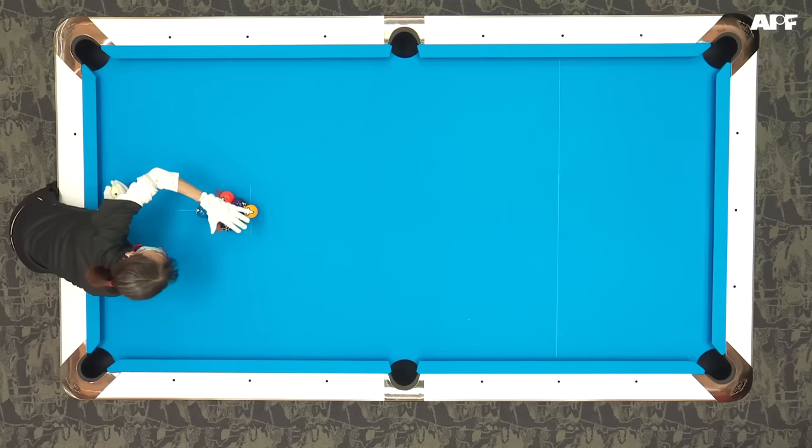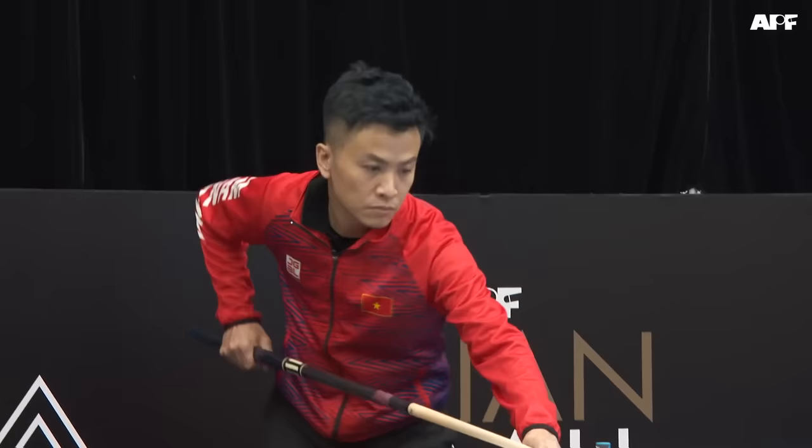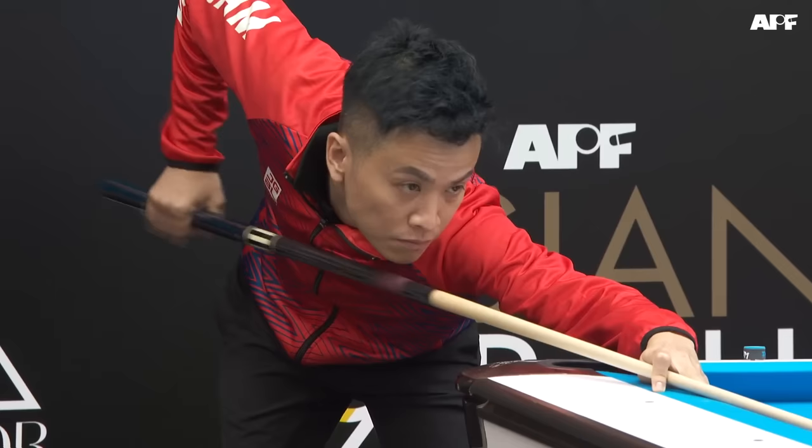Straight after that is the International Open in Virginia, 30th till the 5th. Then we have another Euro Tour. This is all part of the Matchroom Pool calendar. These are all ranking events. These will get you ranking points, just like this event, run by the APF, sanctioned by Matchroom Pool.